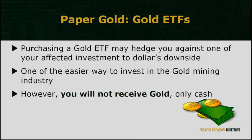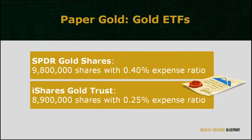The downside of gold ETFs, however, is that if you seek to own a gold asset, you cannot do so using gold ETFs. You will not receive the gold itself for your funds, only cash. Some of the most popular gold ETFs available are the SPDR Gold Shares and iShares Gold Trust. SPDR Gold Shares has up to 9,800,000 shares with a low expense ratio of 0.040%. iShares Gold Trust has up to 8,900,000 shares with a low expense ratio of 0.25%.